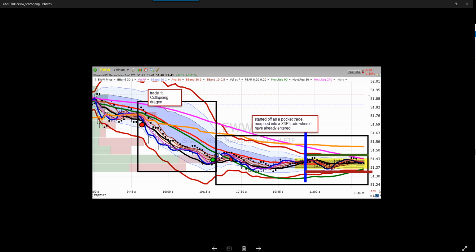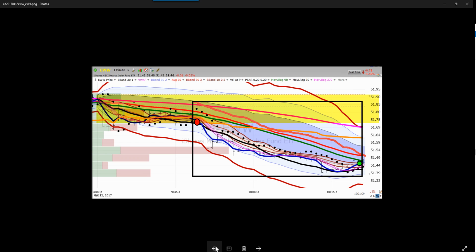This was the previous one. In EWW, there was a collapsing dragon entry, almost a hybrid frog from the open, and covered, and then that set up the continuation pattern here, and then that's the one that morphed into the Z3P trade. And this was the original setup, what EWW looked like the first time. So in reverse order, I showed it to you.